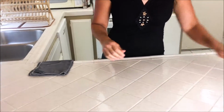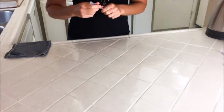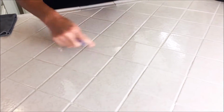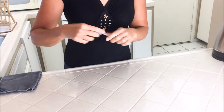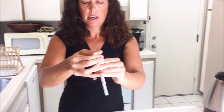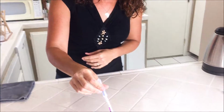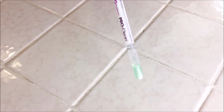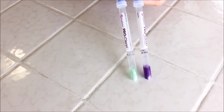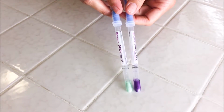Now I'm going to take another protein swab, and I'm going to smear it again over the counter where we just wiped with the Norwex cloth, and see if we got rid of all that protein. So just going to snap this here. You can see how it's turning green. Isn't that amazing? Just one wipe with just using water, no chemicals needed, and we were able to get rid of the chicken juice just so quickly and easily.